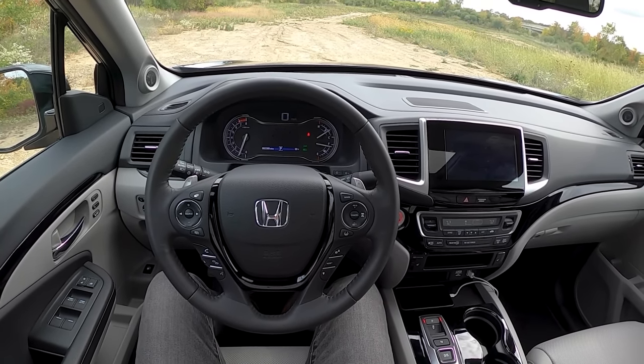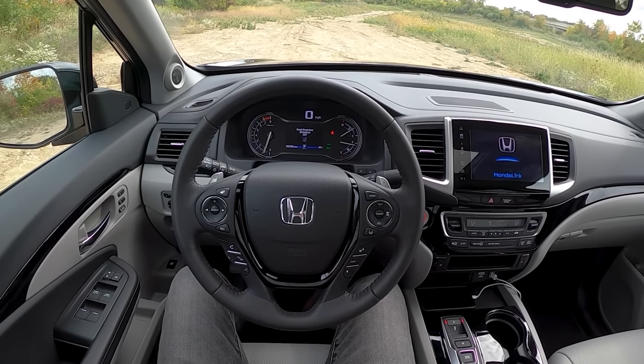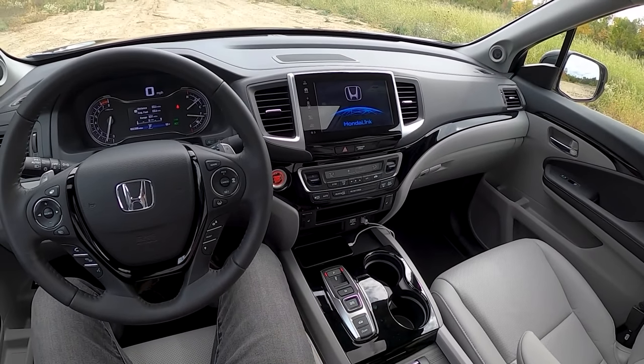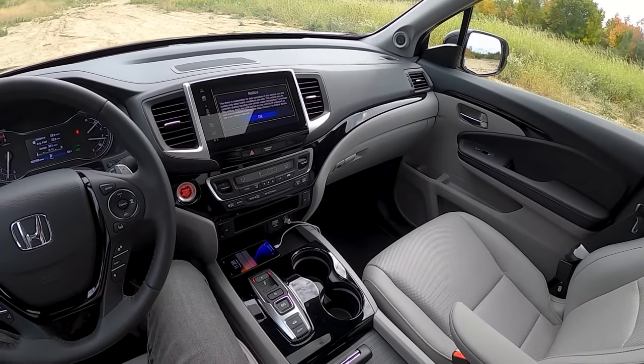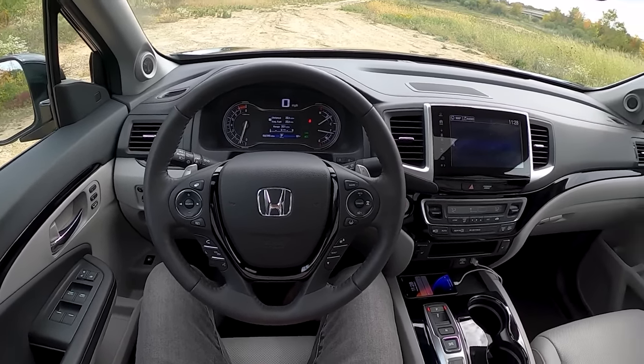Today we're driving a 2020 Honda Ridgeline. Honda's made a couple changes for this 2020 model year. We have a new 9-speed automatic transmission and a new 8-inch infotainment display. A few other changes inside and out, but otherwise it's the same Ridgeline it's always been.